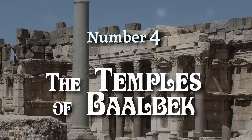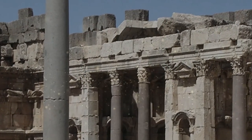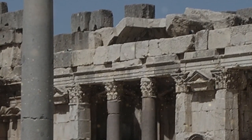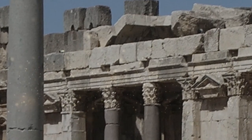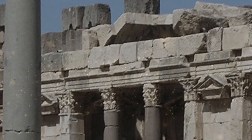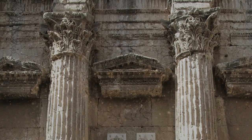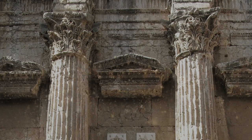Number 4. The Temples of Baalbek. The Lebanese city of Baalbek is home to not one but 3 ancient wonders of Rome. First constructed in the 1st century BCE, Roman temples to Bacchus, Venus, and Jupiter continue to dominate the surrounding landscape. The Temple of Jupiter, King of the Gods, is befittingly the largest.